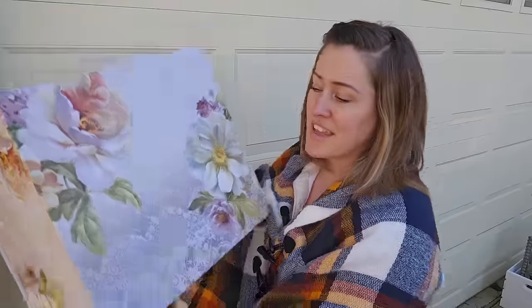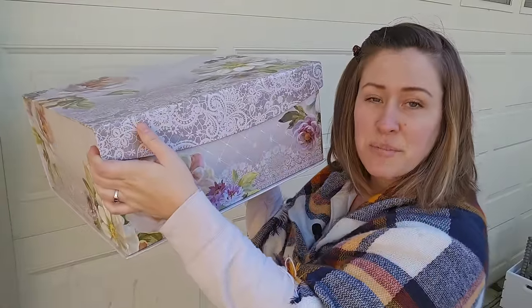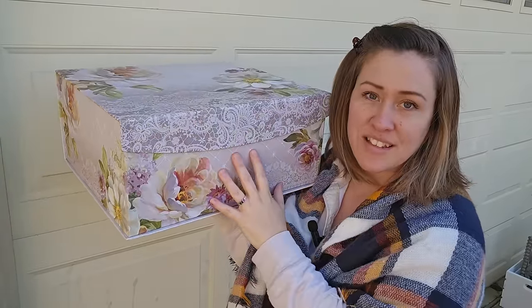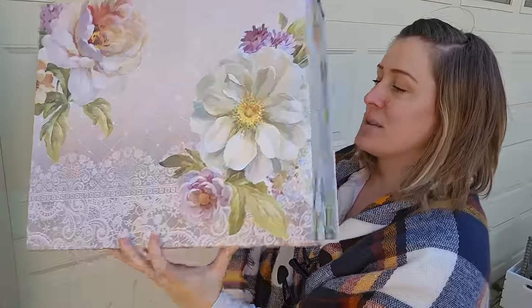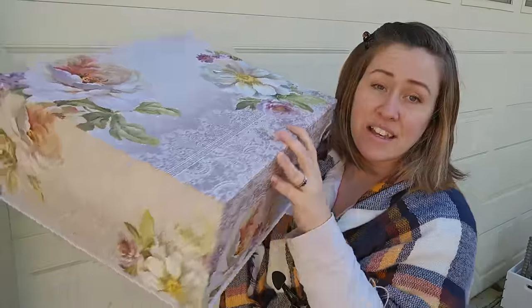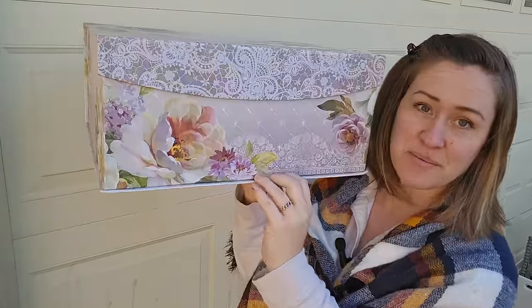With spring coming, I thought this was a perfect addition to my home because I like to store things in pretty boxes. That way, if you don't have a lot of storage in your home, you can store things in plain sight and it won't look ugly. This was originally from Home Goods at $9.99, and I got it for a steal at the Goodwill bins. I couldn't believe it was in such good condition.